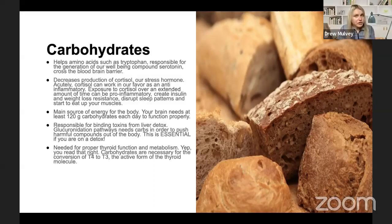So going through phase 2, then it'll go through phase 3, get rid of these toxins either from the liver down to the intestines, the large intestines, or down to the kidneys to be eliminated. So this is essential if you are on any sort of a whole food detox. This is also needed for proper thyroid function and metabolism. Yeah, you read that right. Carbohydrates are necessary for conversion of T4 to T3, the active form of the thyroid molecule. So you want to be able to have a really balanced metabolism, especially if you are an athlete.